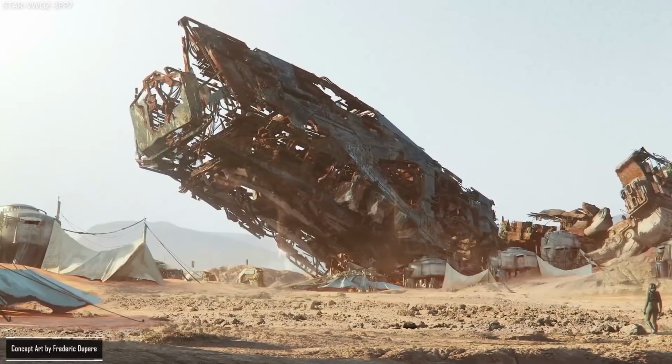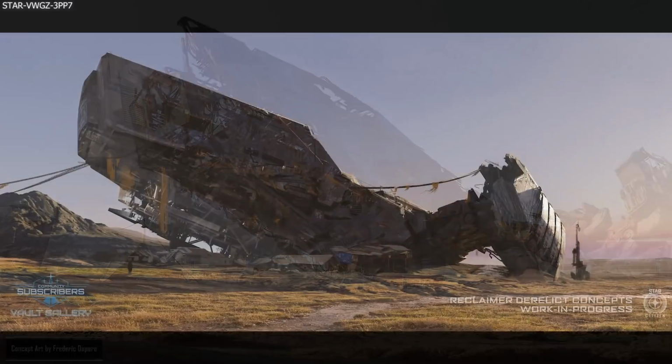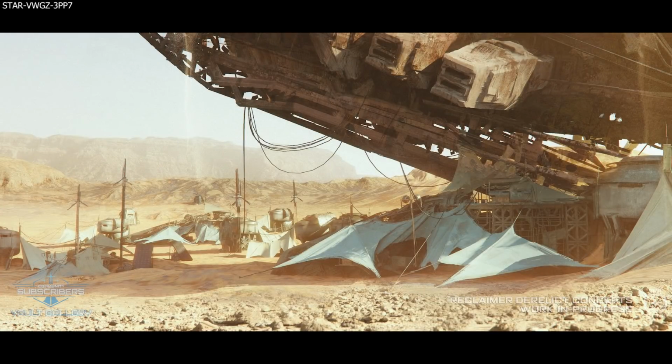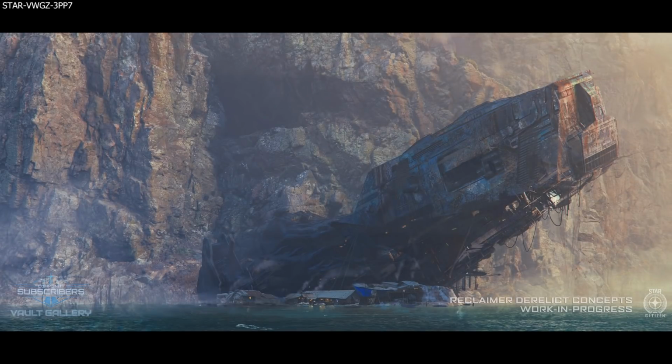Whew, this is likely the derelict reclaimer that we saw in Inside Star Citizen, and it looked very impressive. It's also incredible to hear that they are creating a derelict settlement, not just a derelict ship, but an actual settlement where NPCs will live. And just like we saw with the rivers and such, it sounds like they're establishing the process of doing this with one location first, and then that will allow them to scale it up more in the future with what they learn and what they develop.